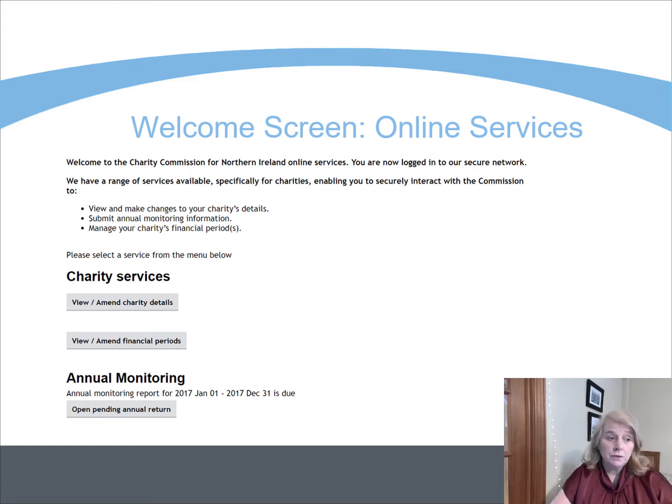Most of those will be pre-populated. Using the information that you provided on registration, the Charity Commission will show you that information, and what they're doing is asking you to confirm it. If it's changed, for example, if a trustee has left or you have new trustees, you have an opportunity to add those. In the next couple of slides, we're going to look at the information that you have to enter.